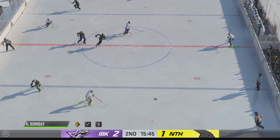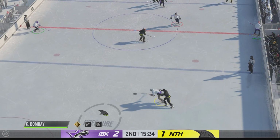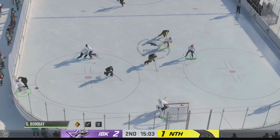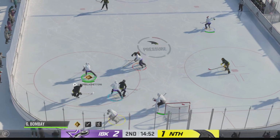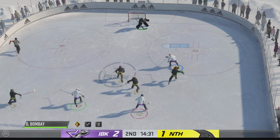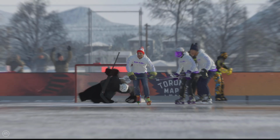Butterworth running the puck. Grabs it in his own end. I don't think anybody was hanging on to the puck after that hit. The Icebreakers have it now. Wagner's last save was... In on alone! He scores! Oh, wow, what a finish!